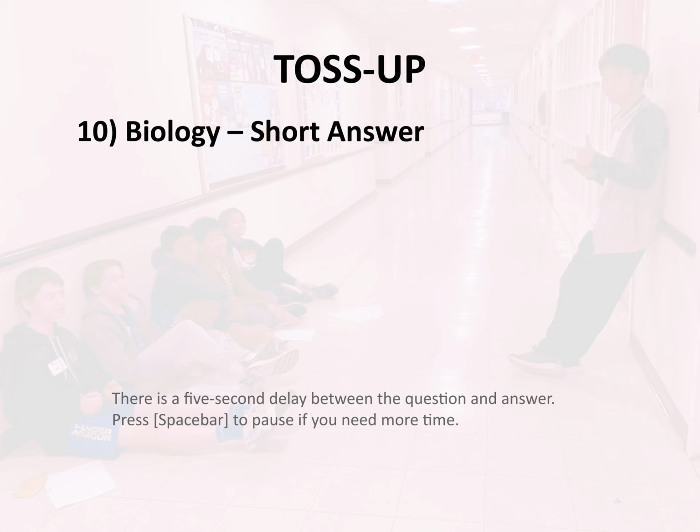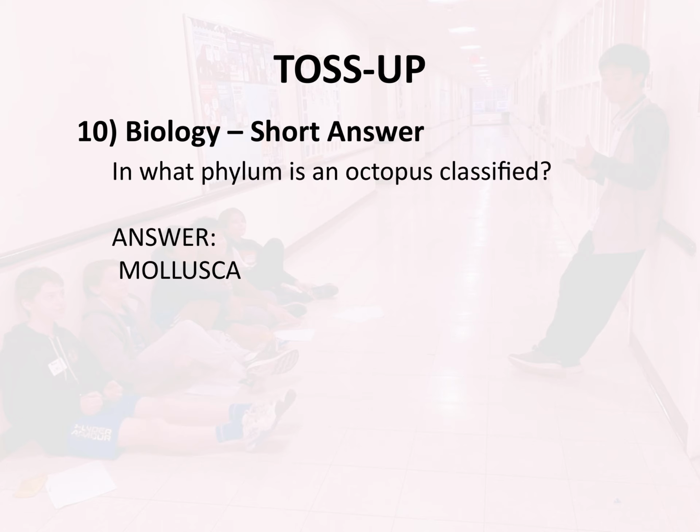Toss-up 10. Biology, short answer. In what phylum is an octopus classified? Answer. Mollusca.